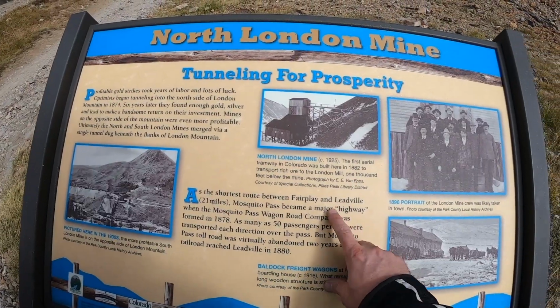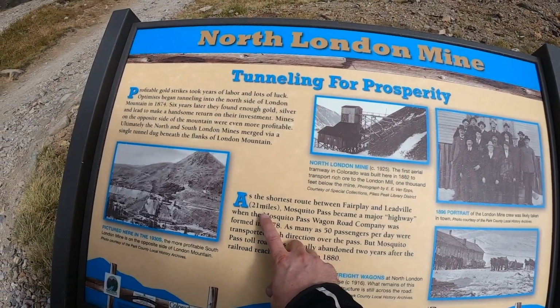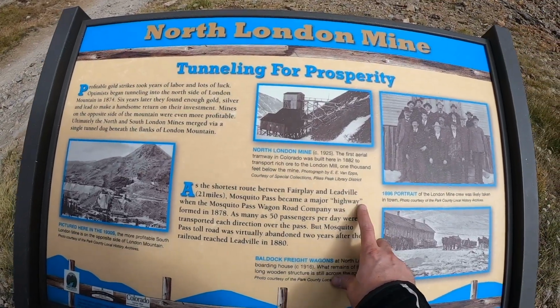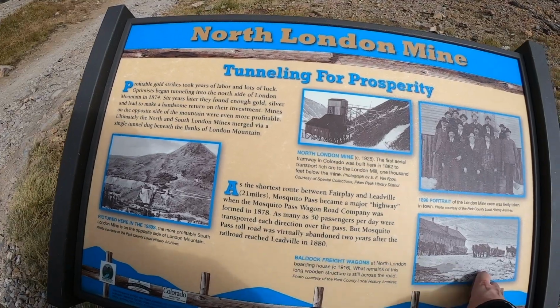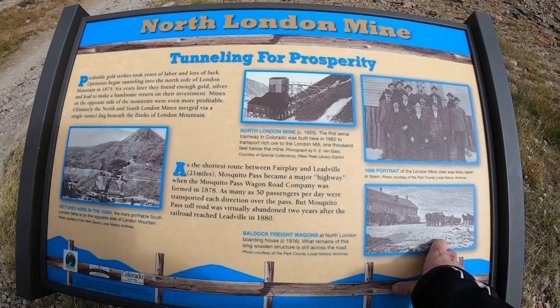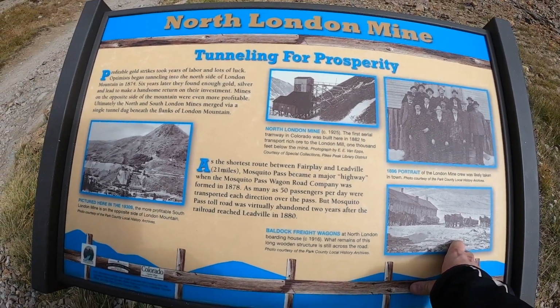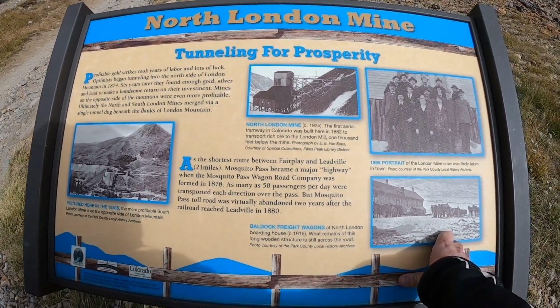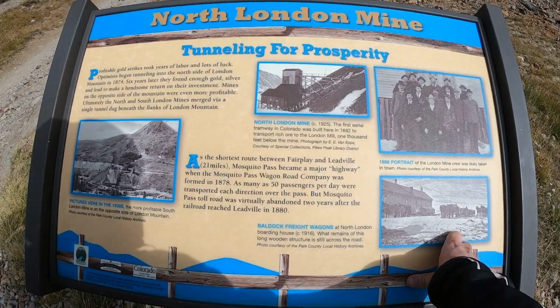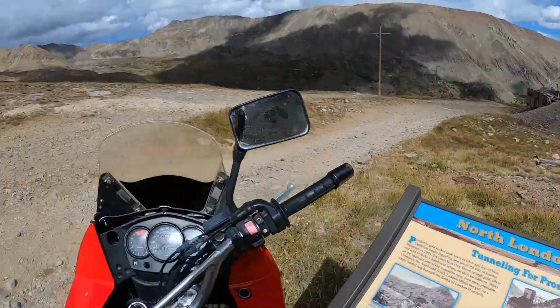As the shortest route between Fairplay and Leadville, 21 miles, Mosquito Pass became a major highway when the Mosquito Pass Wagon Road Company was formed in 1878. As many as 50 passengers per day were transported each direction over the pass. But Mosquito Pass Toll Road was virtually abandoned 2 years after the railroad reached Leadville in 1880.